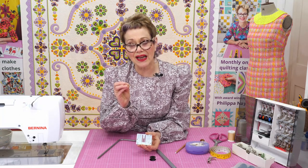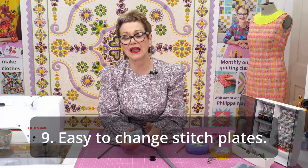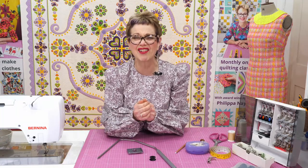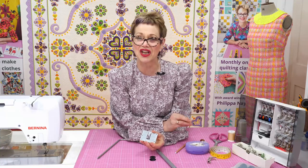Okay, and so you want a machine that enables you to swap the stitch plate, but what is also important, I think, is that the stitch plate is easy to change, and mine just clips on and off. It's really quick and really simple, and some stitch plates require you to get a screwdriver to one or two screws, and they're a real faff, and you are less likely to change them. So easy to change feet, easy to change stitch plates really mean you will swap it when you need to, and you will make the best job you can.